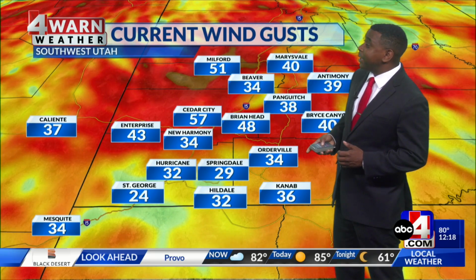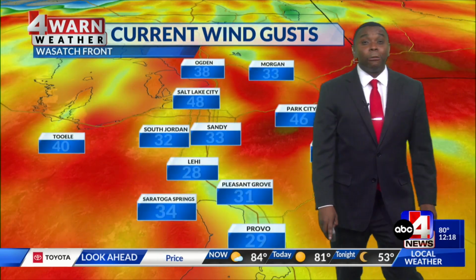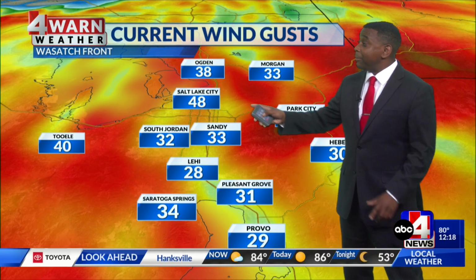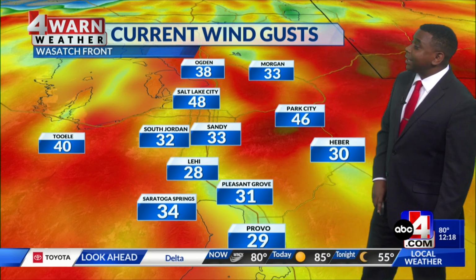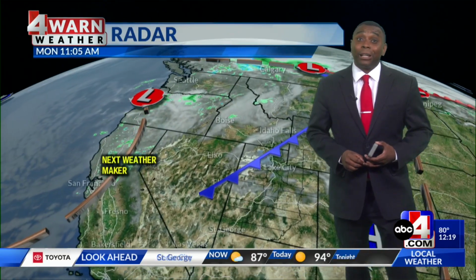Let me show you the wind gusts out there right now because they're pretty impressive. A 51-mile-per-hour wind gust being clocked right now in Milford, 57-mile-per-hour gust in Cedar City, 43 in Enterprise, a 40-mile-per-hour wind gust there in Bryce Canyon, and 40-mile-per-hour wind gust there in Marysvale as well. Notice up along the Wasatch Front, not quite as strong, but still seeing some gusty winds at times. A 48-mile-per-hour wind gust clocked here in Salt Lake City, 40-mile-per-hour wind gust in Tooele, 46-mile-per-hour wind gusts even for our friends in Park City this afternoon. So yeah, it's pretty much windy across the board.